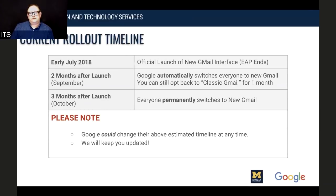Two months after Google officially launches new Gmail, they will automatically switch everyone to the new interface. That's going to be in September, but you still have the option at that point to go back to classic Gmail for 1 more month. Then 3 months total after launch, sometime in October, everyone will permanently switch to the new Gmail, and you won't have the ability to use the classic interface anymore.